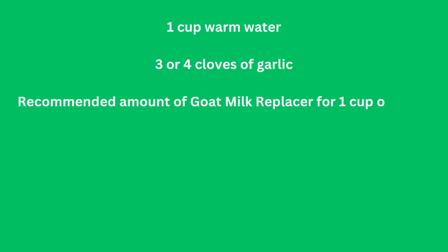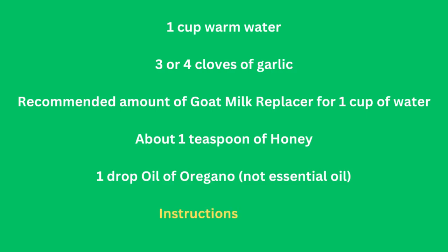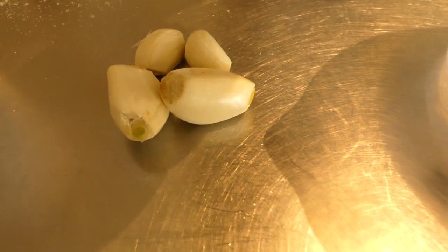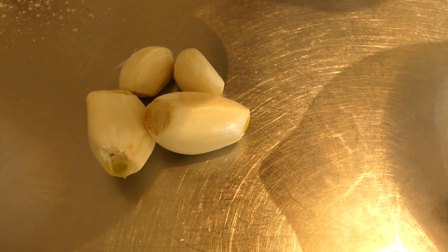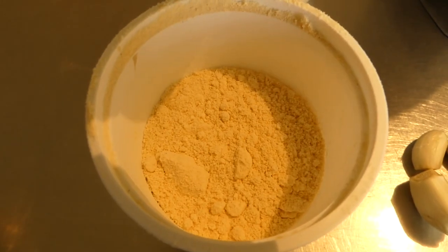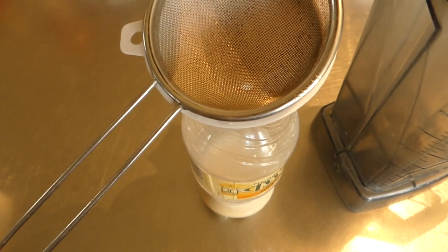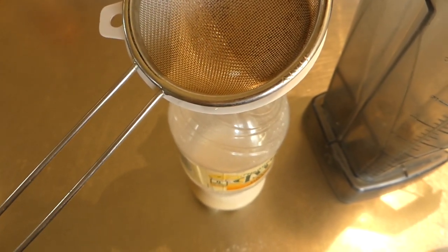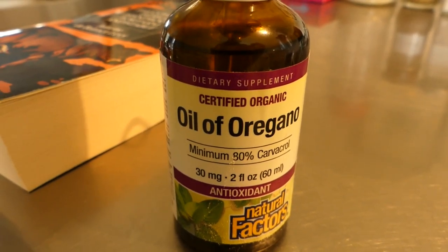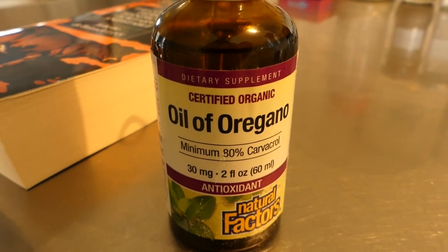So this is what we chose to do for our goat, and I'll show you how I mix the milk every day. To begin with, I took 1 cup of warm water, then I added 3 or 4 cloves of garlic, depending on the size, and I placed that in a blender and blended it up very well. Then to that, I added the appropriate amount of milk replacer for the water. Then I strained that into the bottle for the baby goat. Then to the bottle I added 1 drop of oregano oil. Now this is not essential oil. This is oil of oregano that has been diluted with olive oil.